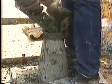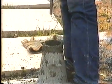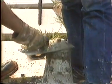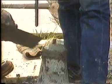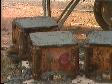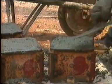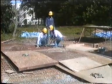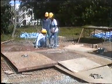Here we can see our team members taking samples of the concrete to prepare for slump tests and for concrete cube tests. The tests have to be done for every truckload of ready-mixed concrete to check on its quality and strength. We try to ensure that every member of our team has an opportunity to try his or her hand at every aspect of the construction work.